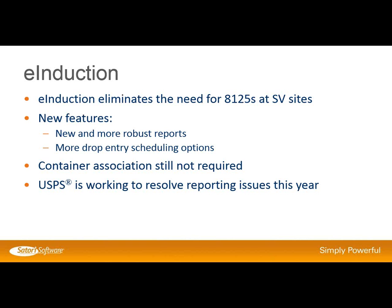They actually dropped this requirement, and they have not announced a date when that will be required. So you'll still be able to use eInduction without associating your containers and your appointments to your electronic documentation. The post office is using the rest of this year to firm up all of the other little issues that they're seeing, and they're hoping to roll this out nationwide very soon.